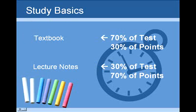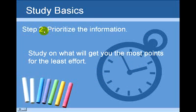You might be surprised that even when students know this, they'll still look at the quantity of questions and spend way too much time on something that's worth far less versus spending that time on a higher priority, something that's worth far more. So step 1 was to organize the information. Step 2 is to prioritize the information.